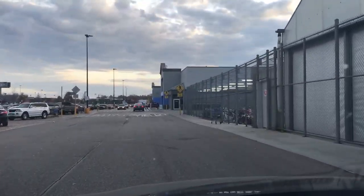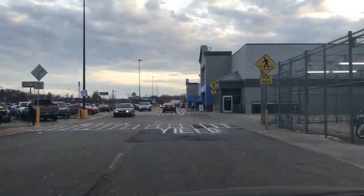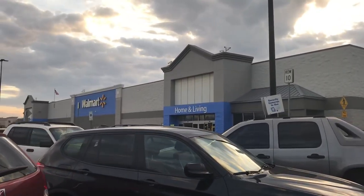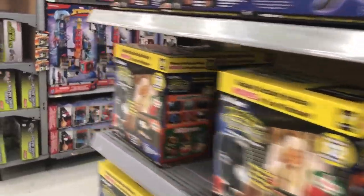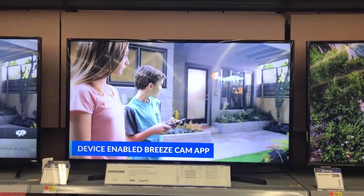Here we are, Walmart with its 5,000 bazillion people. That sky is killer. I am done here. No light left.